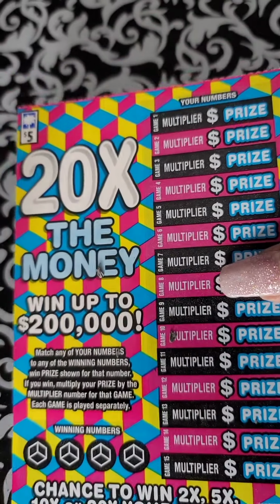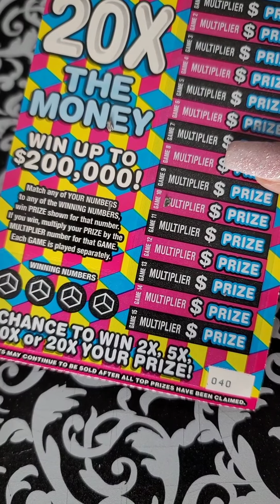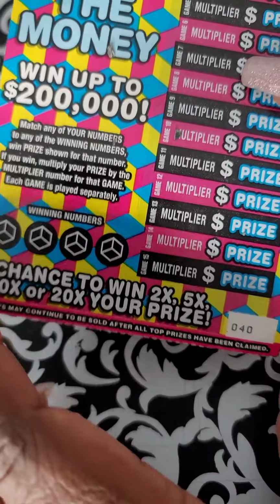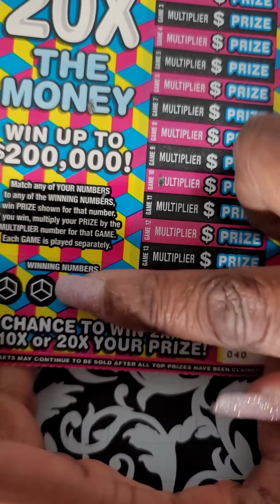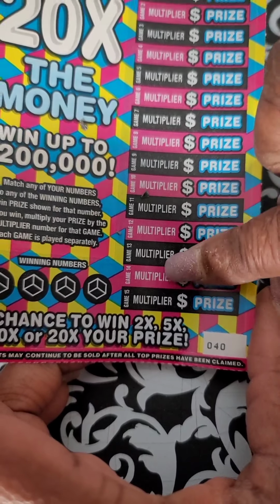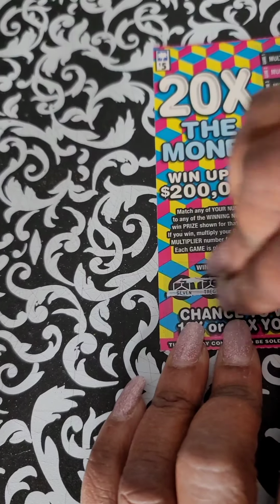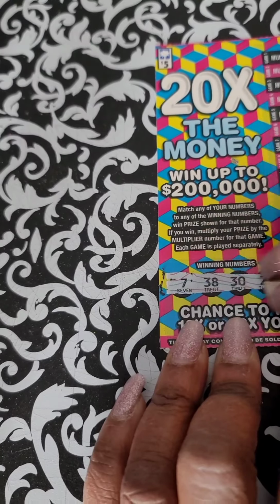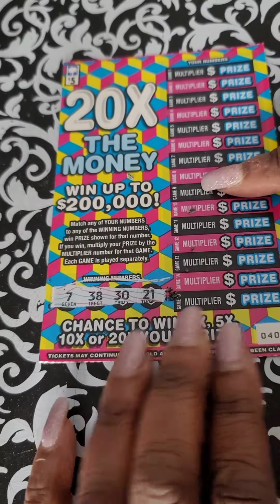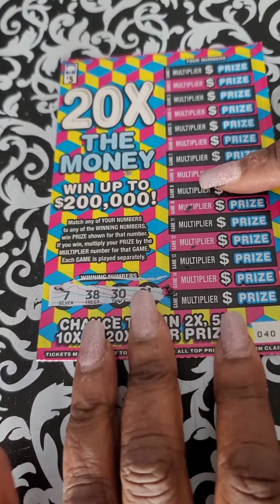Next game. 20 times the money. You can win up to $200,000. It's a match prize game. So we would match one of the winning numbers to our numbers. Then you can see what the multiplier is to go with the prize. The numbers we need to match are 7, 30, 8, 30, and 21.